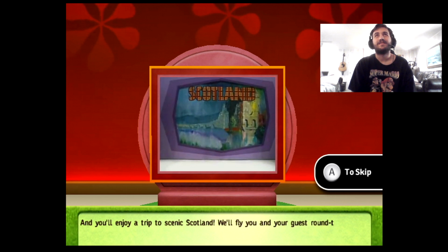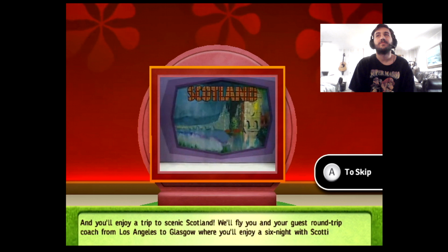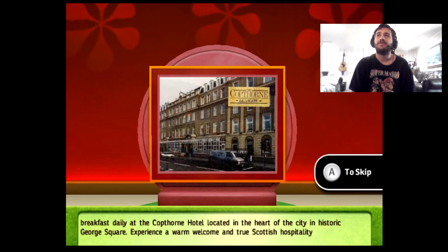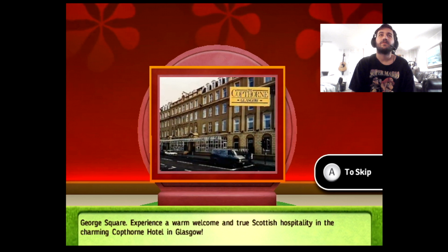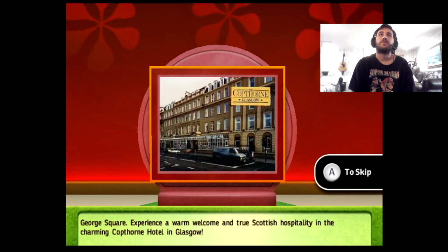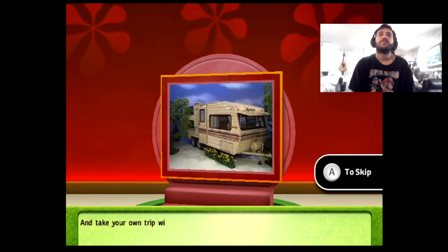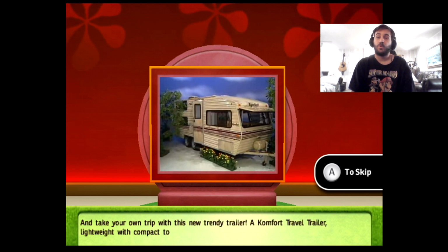Scotland! You and your guest, round trip coach from Los Angeles to Glasgow, where you'll enjoy a six-night stay with Scottish breakfast daily at the Copthorne Hotel. Located in the heart of the city in historic George Square. Experience a warm welcome and true Scottish hospitality in the charming Copthorne Hotel in Glasgow. And take your own trip with this new trendy trailer.